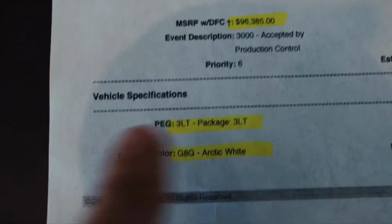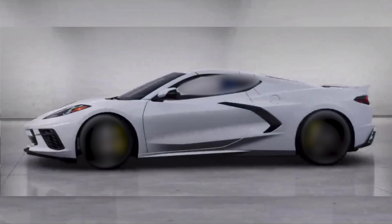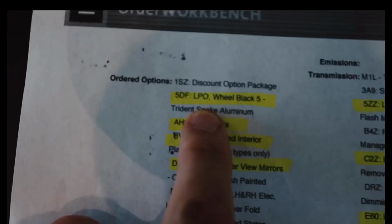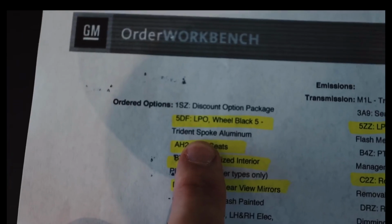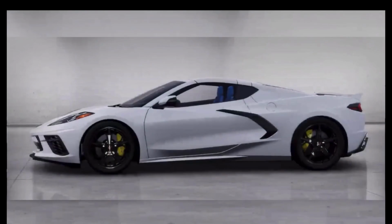So I've already kind of mentioned that I have a 3LT. We're going to do Arctic White. I don't really want to do Arctic White. I will tell you later in the video what color I was going to do and why I changed that color. You're gonna see right out the gate that I'm doing the LPO 5 Trident spoke aluminum wheels, the black ones. Yes, these are the accessory wheels that are $2,800.